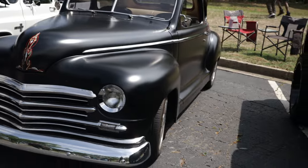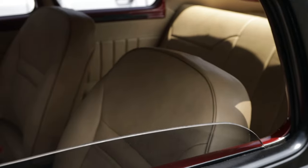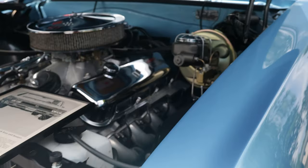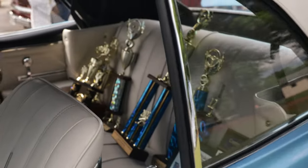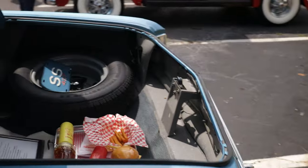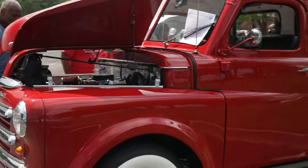Let y'all see this right here, man. Pretty cool looking car. Interior on this thing look good. Hey. Yeah. All right, man. Got y'all a, what is this, a Chevelle 427 up under the hood. Got a bunch of trophies in the back of it. Interior looks original, stick shift. Even got some decorations in the trunk. Super clean. Coming over here to this old Dodge.